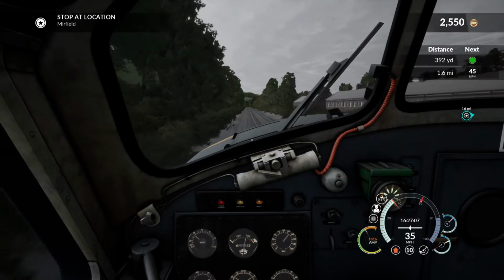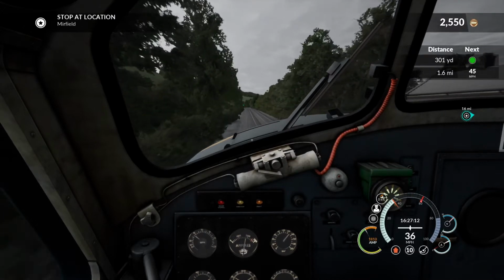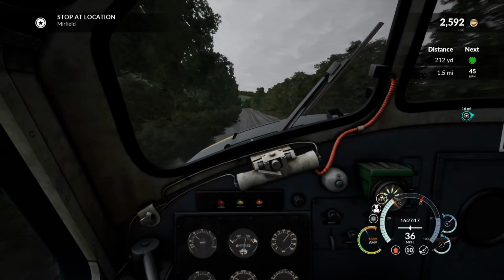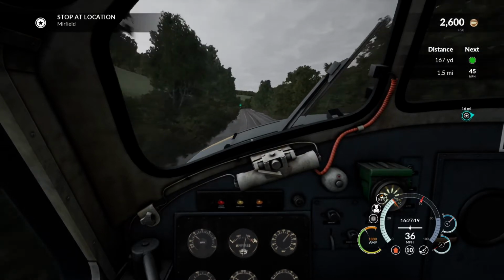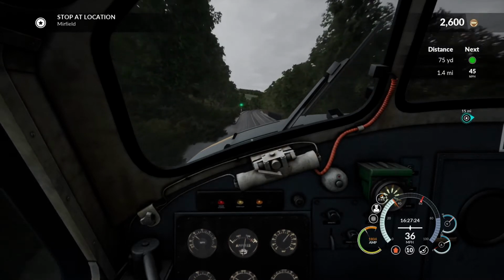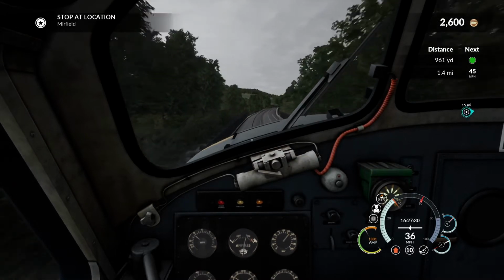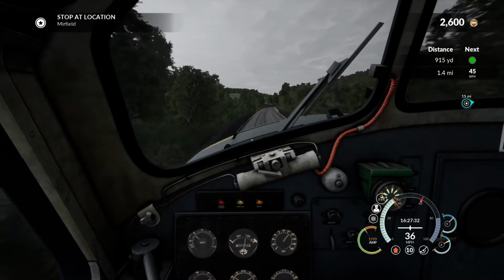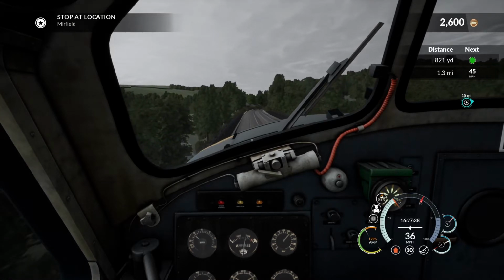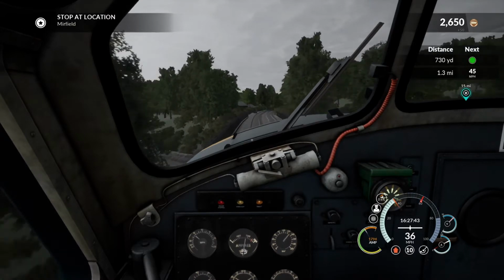So, ladies and gentlemen, this is the Class 40's brief history. Even though they were underpowered and there were better locomotives around, they still kicked around a little bit.